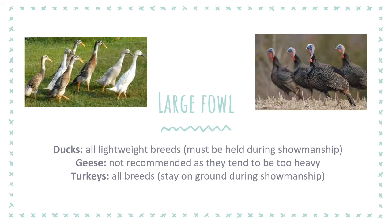They have to be carried, and they're just kind of messy overall and get a little cranky when they're put on the floor and not on something fluffy and soft with shavings. So I would stay away from geese. And turkeys, all breeds are acceptable because they stay on the ground for showmanship. So you're free to choose whichever one is your favorite.